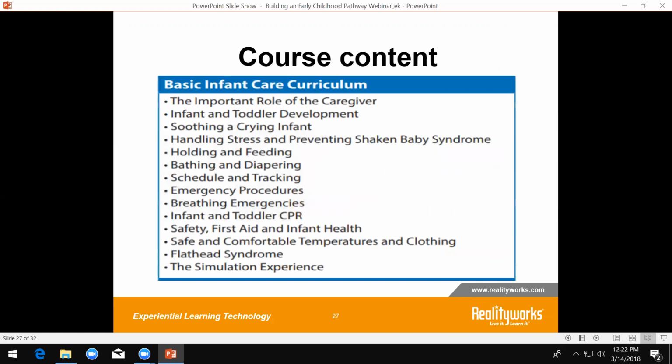So here's the content that we've included in the pathway package. The content teaches foundational knowledge and subject matter that your students will use in an early childhood occupation. So you can see they're talking about things like the important role of a caregiver, what makes an effective daycare provider or someone who works with an infant, learning about brain development, certainly learning all of those basic infant caregiving skills from soothing and swaddling to feeding to burping to bathing. But then you've got a whole robust infant first aid and health and safety component to it as well.